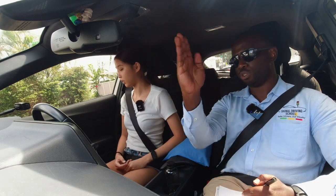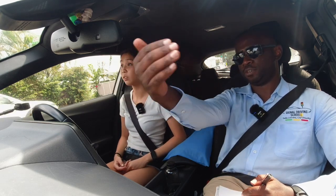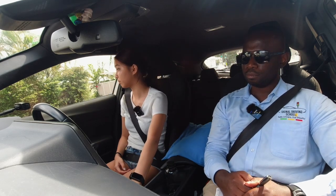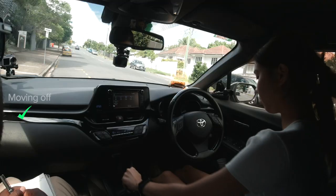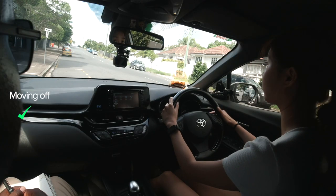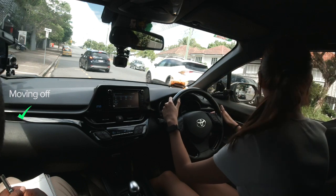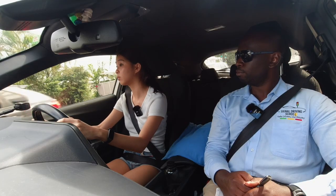So whenever you're ready, you can move off, continue straight, and then take the first road on your left. Okay. Stephanie moves off very well, and she carries out all the necessary observations and also uses the correct indicator while moving off.